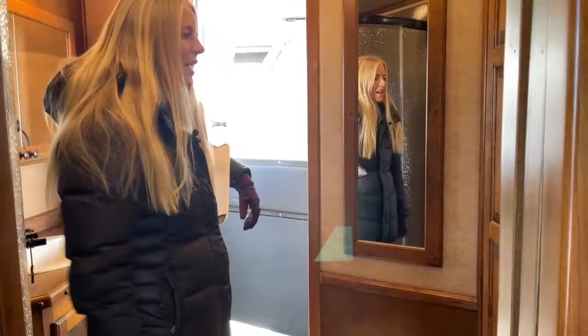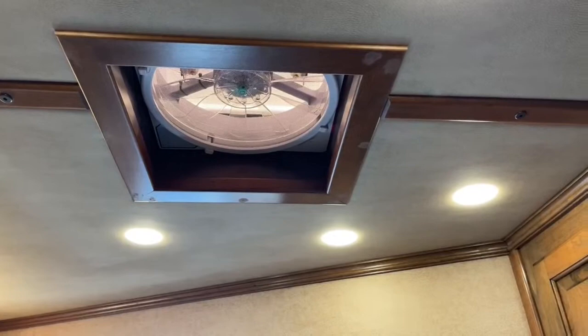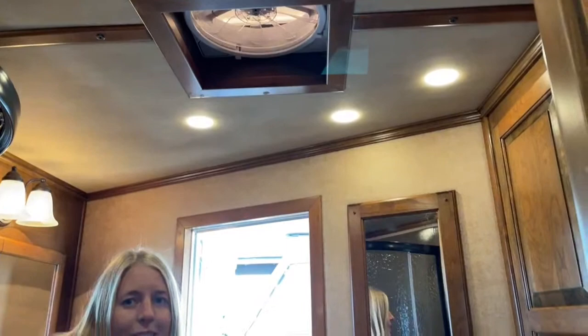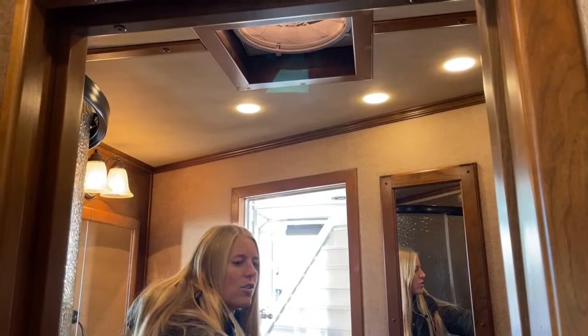You do have a Maxx Air fan in this bathroom, and that is going to be really nice. It's got a rain sensor on it, so if it senses water, it's going to close itself so you don't go out on a trail ride and come back to your trailer being flooded. You can suck air out of here really, really quickly. If you're taking a shower, you can get all that steam moved out. It's got the control on the wall, or you can use the controls on the actual device there.